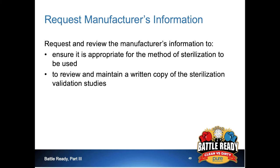When evaluating packaging material or a packaging system, the healthcare facility should request and review the manufacturer's information to ensure it is appropriate for the method of sterilization to be used, and to review and maintain a written copy of the sterilization validation studies.